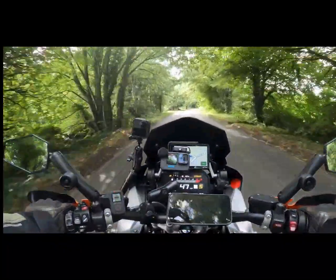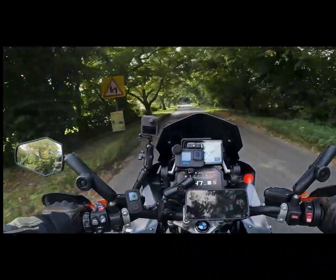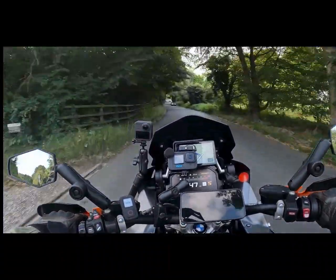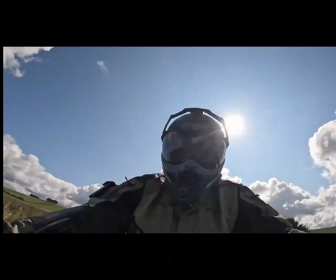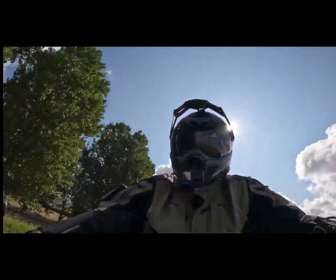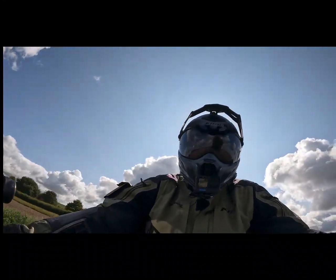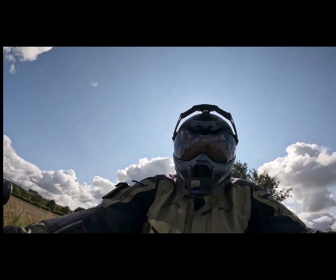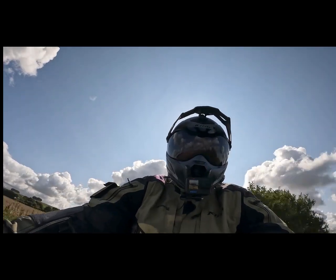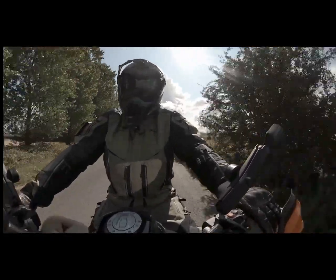So how does the GS stack up as a daily rider? Well, in terms of reliability, the bike's never let me down. It's failed to start a couple of times through a discharged battery, but that was not the bike's fault, that was my fault. I've got good fuel economy, I get about 55 to the gallon. Again, that's really determined by how I ride the bike. And in terms of usability, yeah, everything's easy to get to, everything works as it should. So I've given it a reliability score of 9, economy score of 10, and usability of 8. So the GS is a pretty good all-rounder as a daily rider.